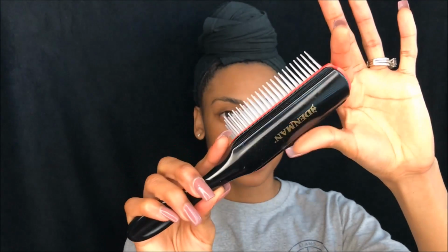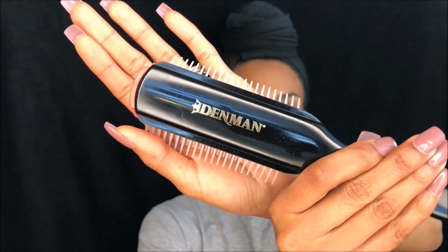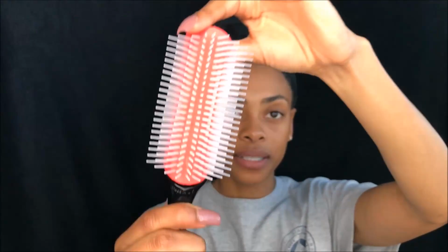The next brush is this little Revlon paddle brush. This was one of my staples when it came to detangling my hair. I was always using this to get through my hair and everything like that. Replacing that brush is this denim brush. So I kept hearing things about this brush. You know, all types of naturalistas use this brush. I don't know if I'm holding it the right way, but this is what it looks like. And it's actually gold, you guys.